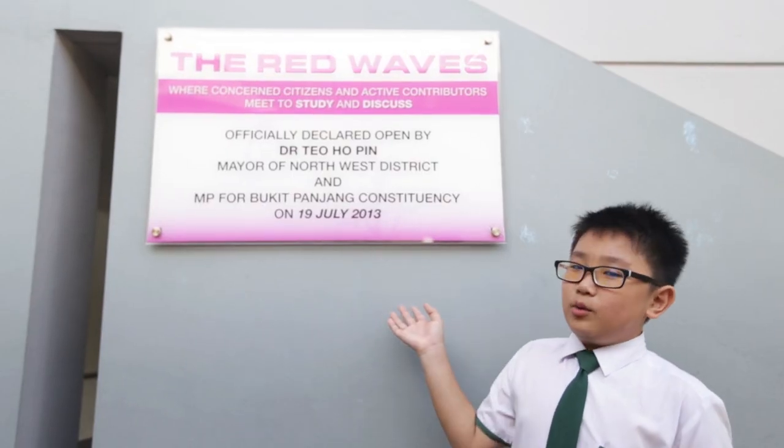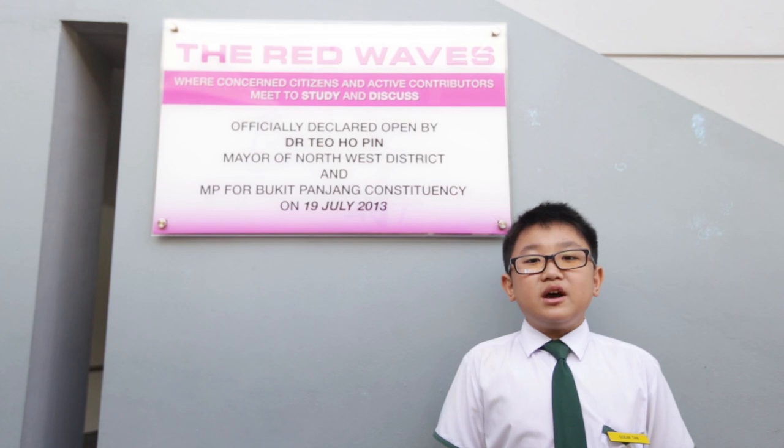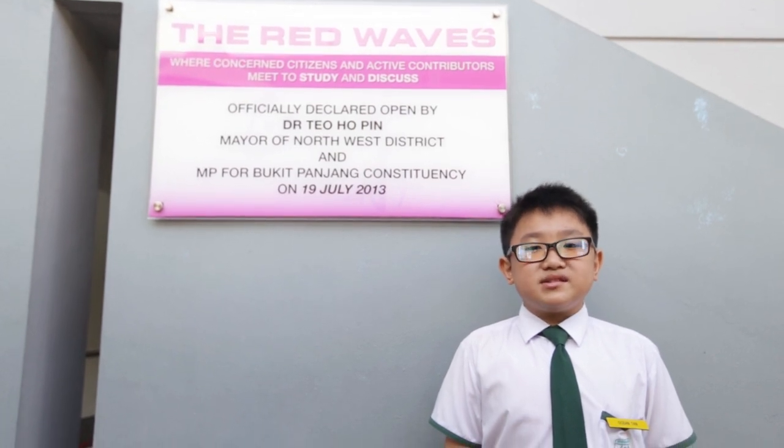Right now, we are at the Red Waves. The Red Waves is where your child can wait for their siblings during dismissal times and go home together.